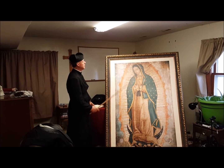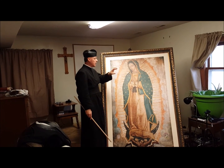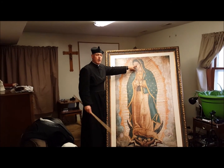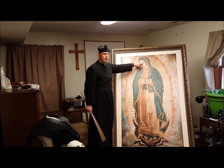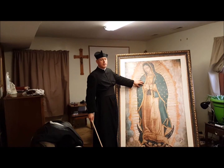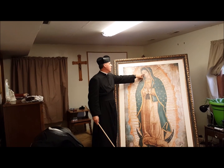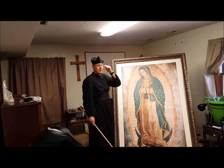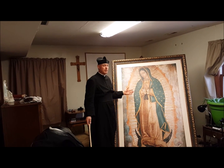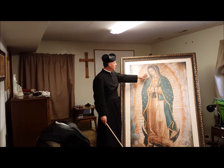Also, the eyes not only pick up, which could never be painted because you can only pick it up by microscope, 13 people reflected in the eyes. And one of them is Bishop Zumárraga, who was a very holy bishop, and he's the one that Our Lady asked to build the church to hold her image. And they also pick up by microscope the tiny little capillaries, the little veins that are in the eyes. And how can someone in 1531 possibly paint that? They have no conception of microscopes. But it all shows up.